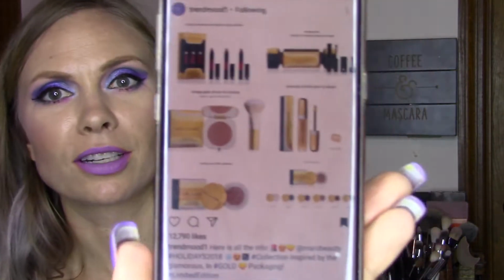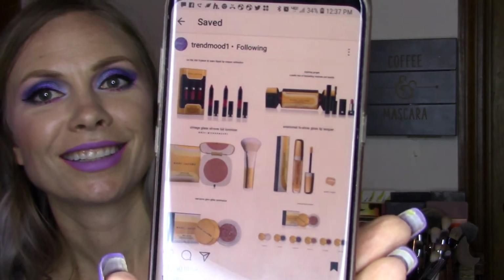All right, then Marc Jacobs is also releasing a holiday collection inspired by the gold packaging that it's in. So it looks like there's a gold lip gloss, some of those shimmer pots, one in gold, and then kind of like a goldish bronzer. This is interesting. I mean, all over foil luminizer. So it's not a bronzer, a foil luminizer.